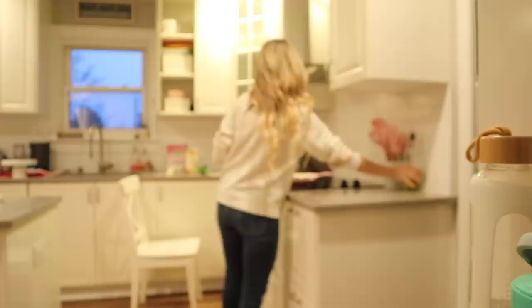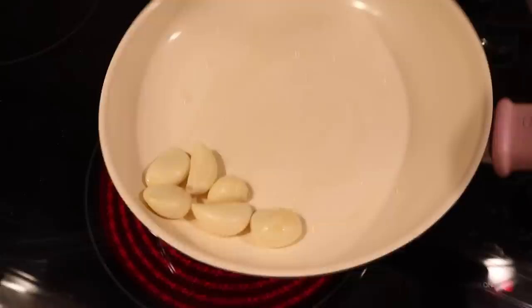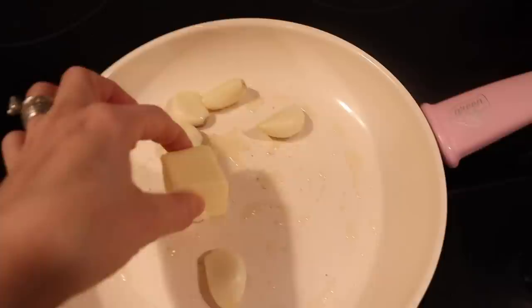This step is a step that I don't like to skip because it really does give the dish so much more flavor and kind of just locks the moisture in. However, I understand that crockpot meals are usually to be a quick meal. So let me know if you want to see another dump and go crockpot meal, because I feel like I haven't done one of those in a while.